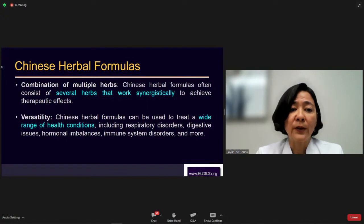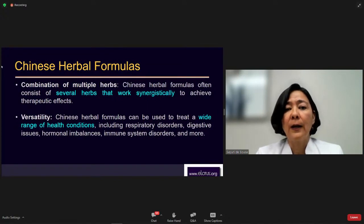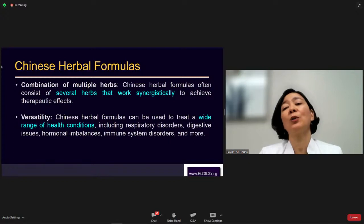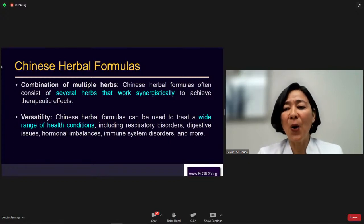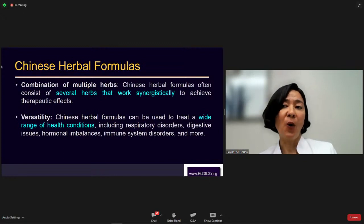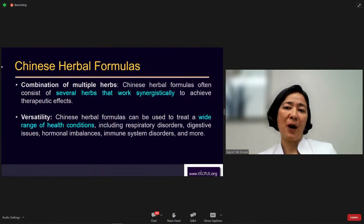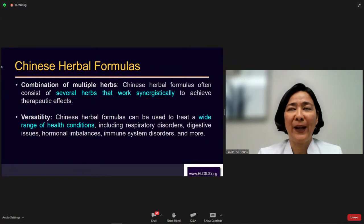Another thing that is important is the versatility. We can work with so many different conditions. It's amazing how much we can do with the herbal formulas. Sometimes, when patients come to me and they know about herbs, they think that herbs are only for pain. And this is so interesting, because most of the patients don't know about the herbs. The ones that know about them think that herbs are only for pain.